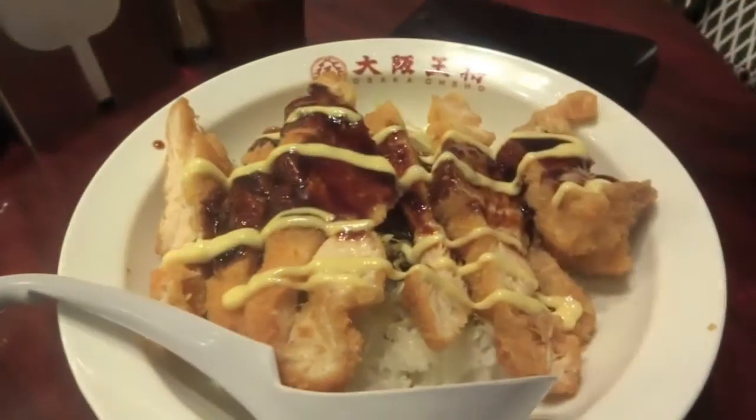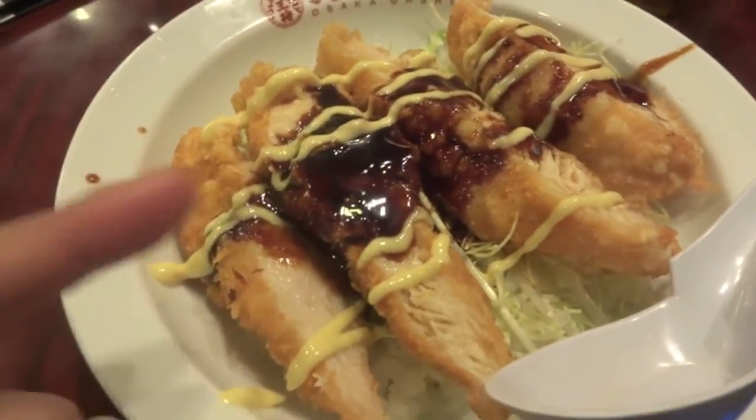So this is our food. This is her food. And look at my food. It's like so much bigger. Hers is smaller.